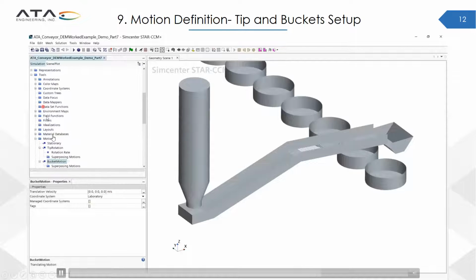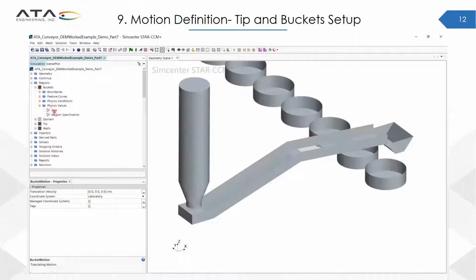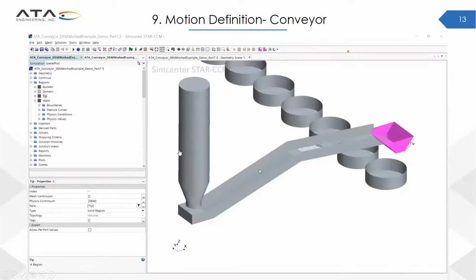But by setting up these motions now, we can go back to our regions and we can tell them that their motion is defined by those two motions we just set. So they're no longer stationary. The buckets are controlled by the bucket motion, and the tip is controlled by the tip rotation. And by setting those, we unlock a couple of field functions, which we're going to use in the next stage to define our motion.